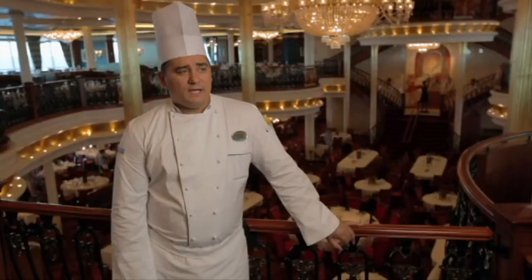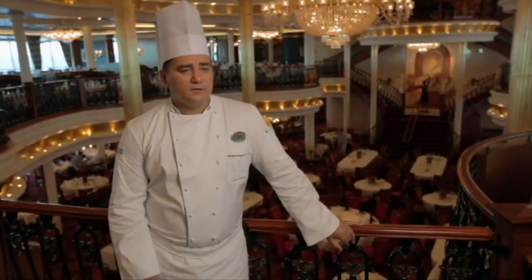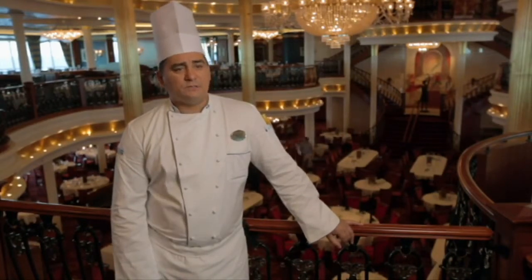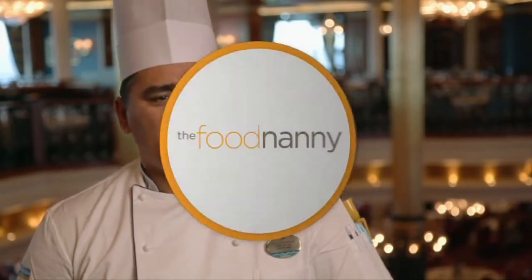There's a lot of food here that, even though it might sound difficult to make, you can actually cook at home. And we've had a lot of people ask me, how do you make these dishes? Can we get recipes? And of course, we have our ship's cookbooks as well. So we try to encourage them to try everything that we have on board.